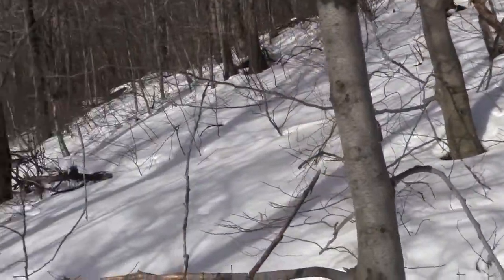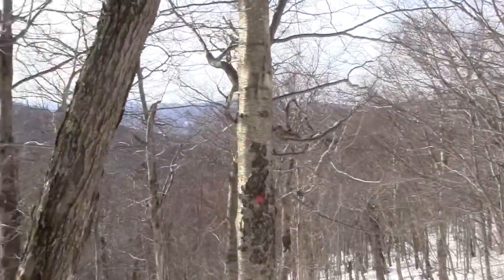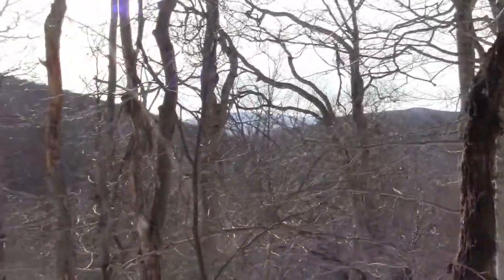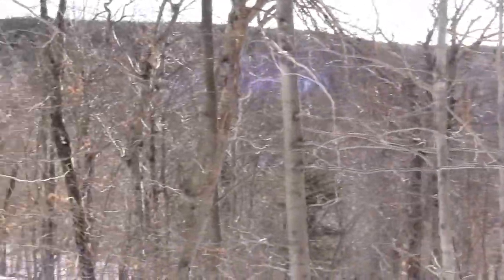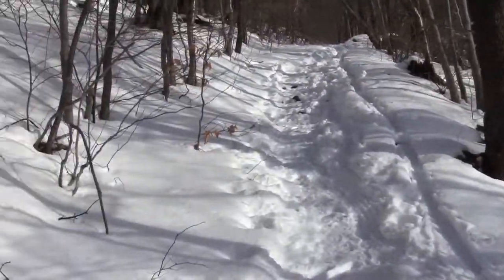So we're still continuing on the red trail. It's about, I guess on average, maybe a 20 to 25 degree incline, and it's just really constant. So definitely going to give you a good workout. But just to give you an idea, let's take a little 360 here, right in the middle of the trail, so you can have a bit of a look around. So that's what you're up against.